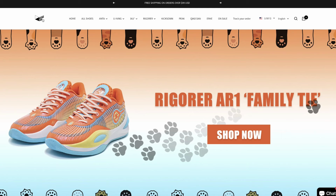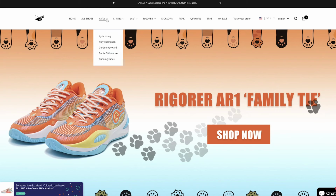Kicks On has a variety of Chinese brands on their website, which is really great because a lot of Chinese brands don't really have a dedicated website. For example, Anta has Anta.com, and they did have a drop with the Kai 1, but it was a really limited release, and that's about it. You can't really get any more on their website. So Chinese companies like Anta, Li-Ning, Rigorer as well, they're all on Kicks On.